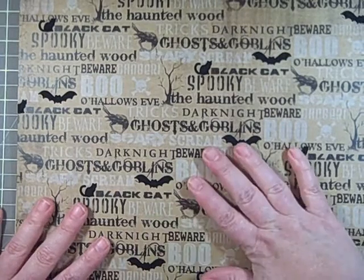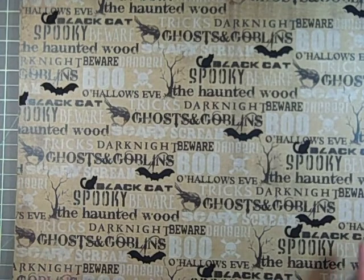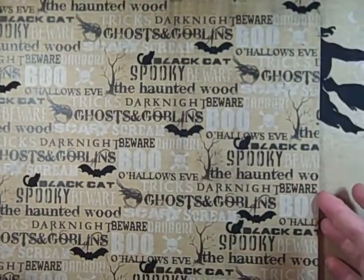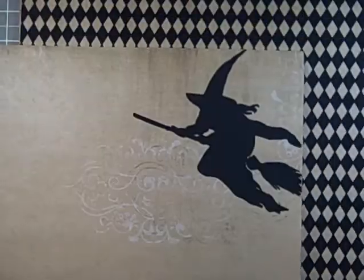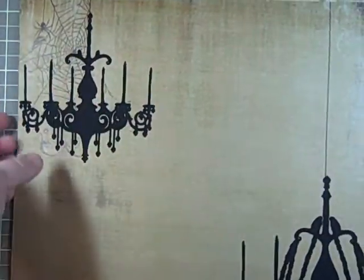This one I'm probably going to go pick up another sheet. It's $1.50 a sheet. I'm sure there's better deals out there, but like I said, I want that store there. So if they have something I want, I always buy it from them first. And I love the little bats and the black cat. This one's the witch, and it's hard to see, but there's a nice pattern behind her. This one could make you dizzy, the Harlequin, the haunted house, and the chandeliers.